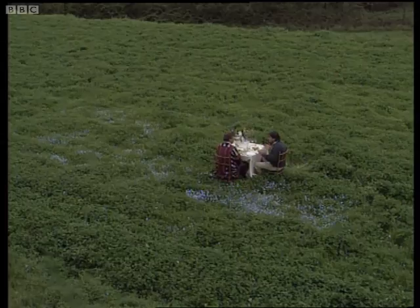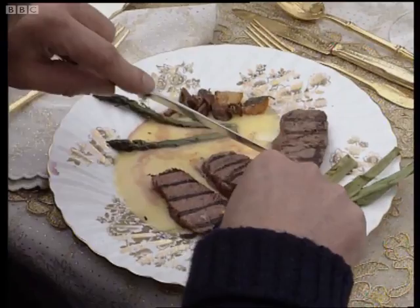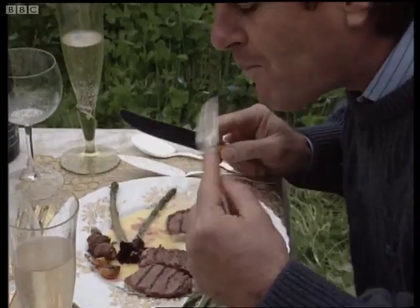Who did you say this chap was, Keith? It's me, you fool. No, the chap on the right. Oh, sorry, Forrest Tancer. He's the proprietor. Oh, yes. What do you think?